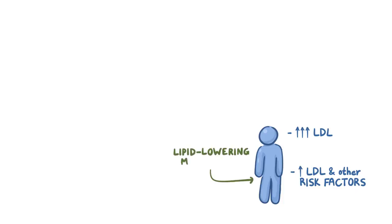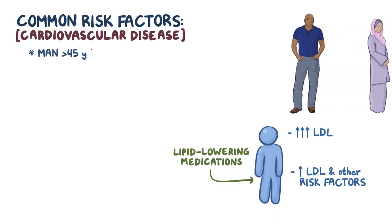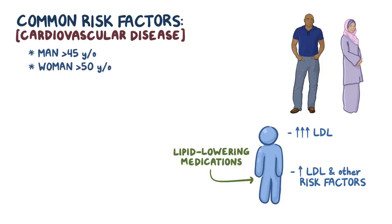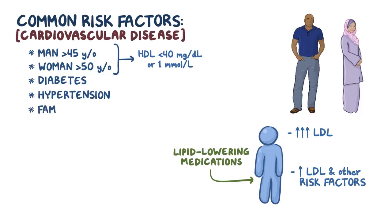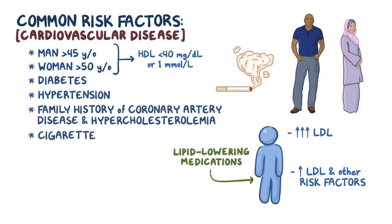Usually, individuals with a very elevated LDL, or with a combination of moderately elevated LDL and other risk factors for cardiovascular disease, are prescribed lipid-lowering medications. Common risk factors for cardiovascular disease include being a man over the age of 45 or a woman over the age of 50 with HDL cholesterol less than 40 milligrams per deciliter or 1 millimole per liter, having diabetes, hypertension, a family history of coronary artery disease and hypercholesterolemia, and cigarette smoking.